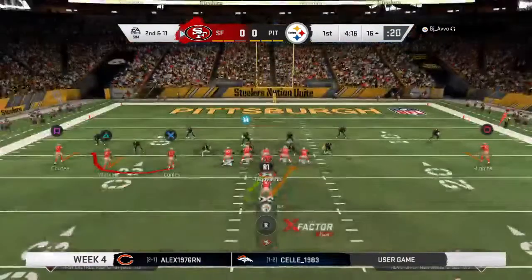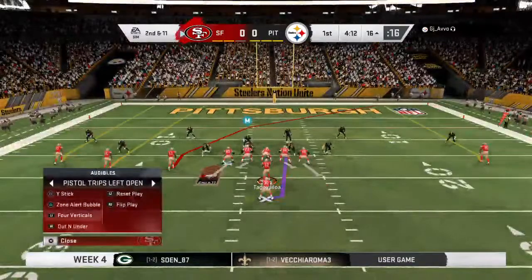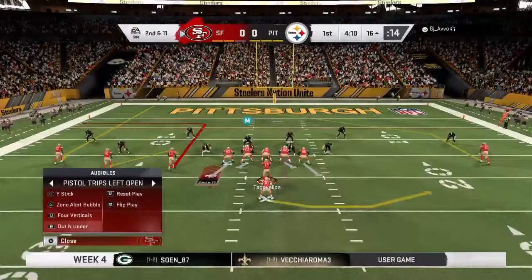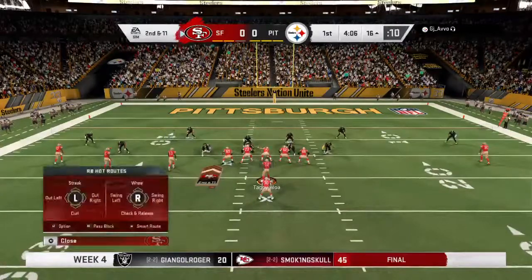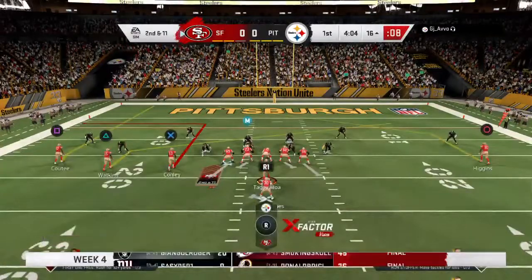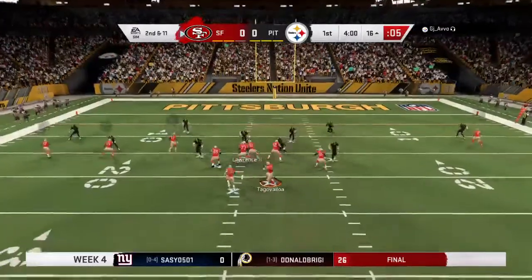Let's go now. 54. You gonna see me in your nightmare, son. Watch safety green. 54 is Mike. Check, check. Watch 54. 2nd and 11.